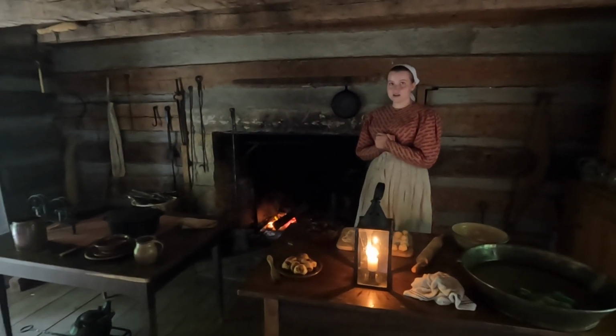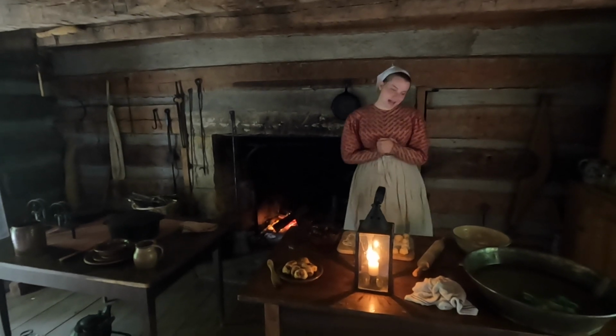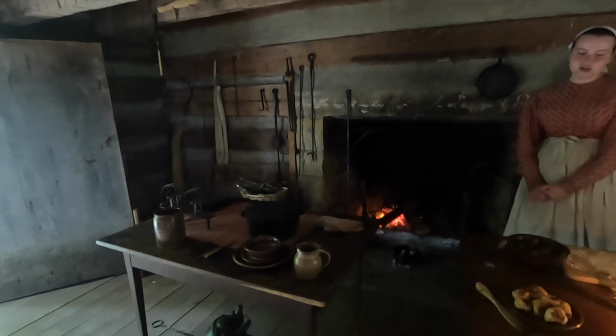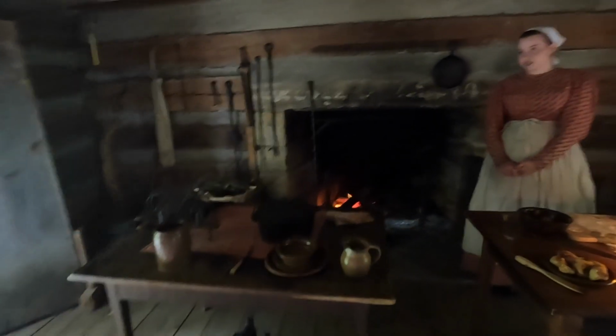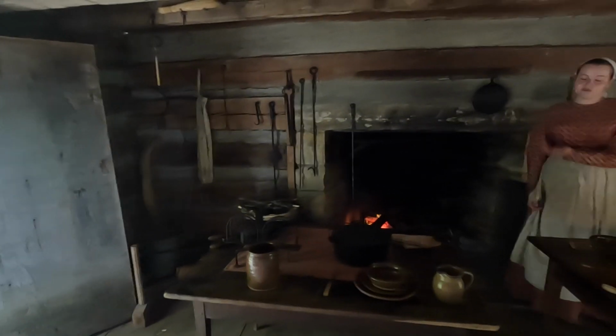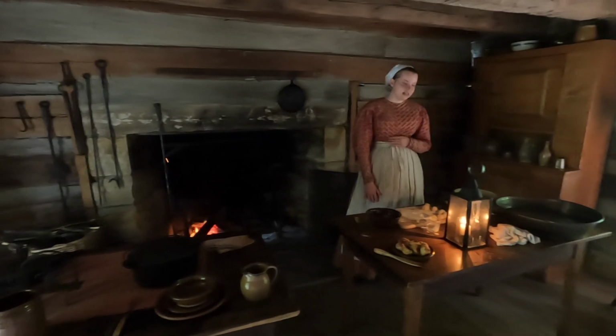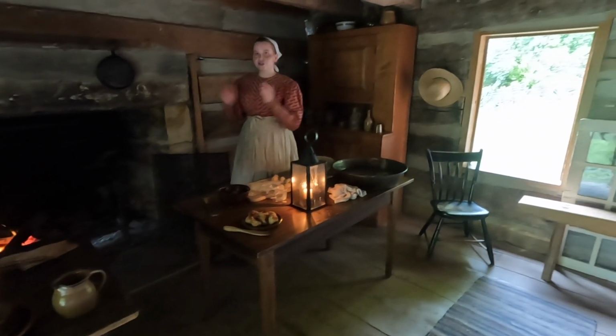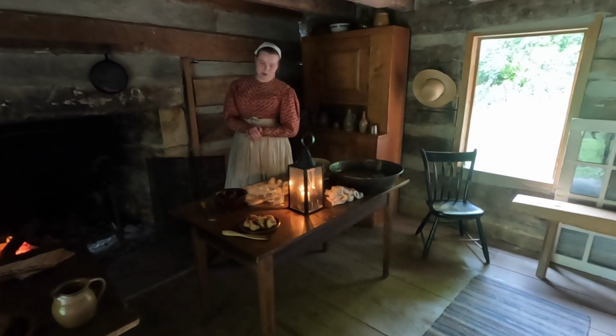It wasn't built by the Hales. No, the Hale family log cabin does not exist anymore. So log cabins were typically temporary structures. So when the Hale family built their actual house, they would have taken apart their log cabin and used the wood for something else. I see. So we got this cabin, the Fritch family cabin, in the 1990s and used it to represent what a log cabin would have looked like.